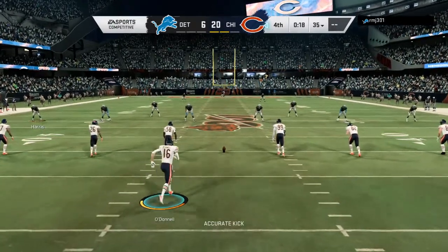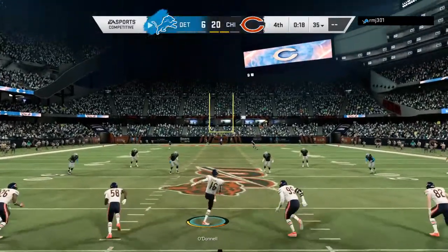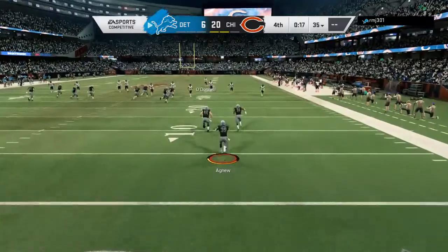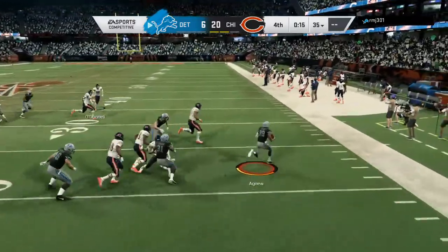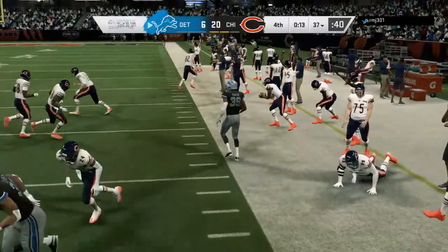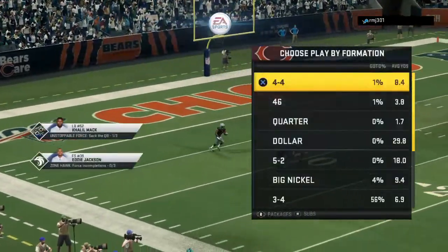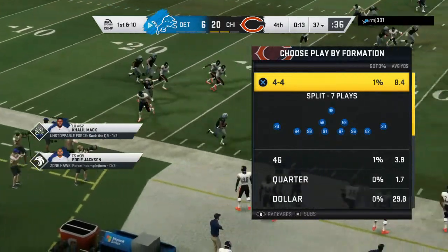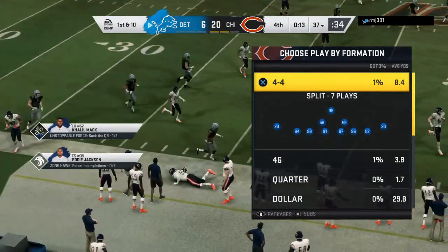So they throw the pick 6. They'll get another shot at it now as this one's in the air. Fielded about a yard deep. Fights him off. The Lions take over 1st and 10 at their own 37-yard line.